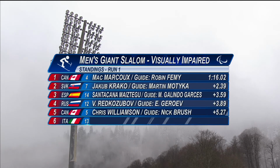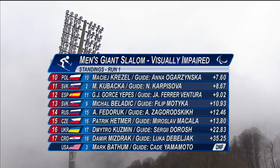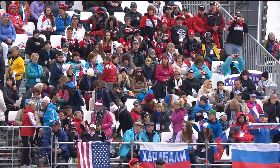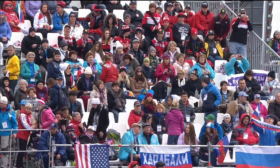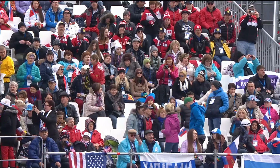So after the first round of the men's giant slalom in the visually impaired category, it's Marcoux of Canada who leads the way by a massive 2.39 seconds over Jakub Krako, the defending champion, in second, while the reigning Alpine GS world champion Santacana Maiztegui is in third. Wow, it's a tough looking course, but 17 of the 18 skiers have made it to the bottom.